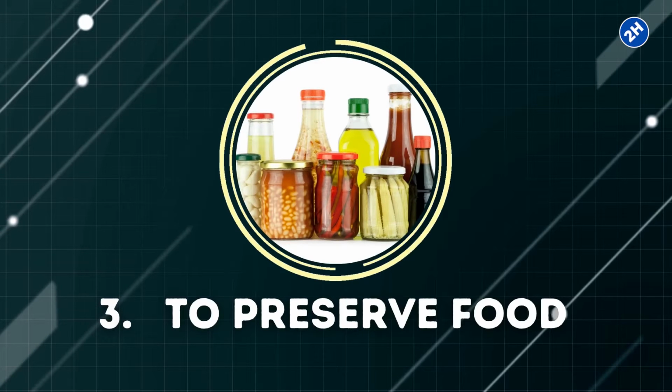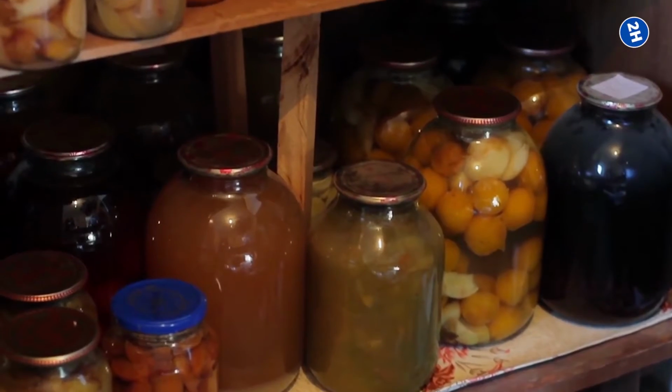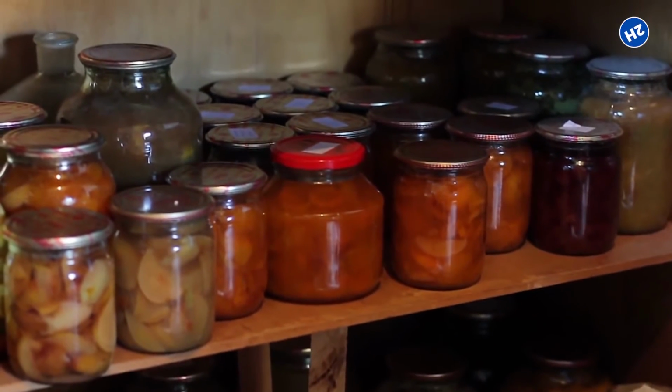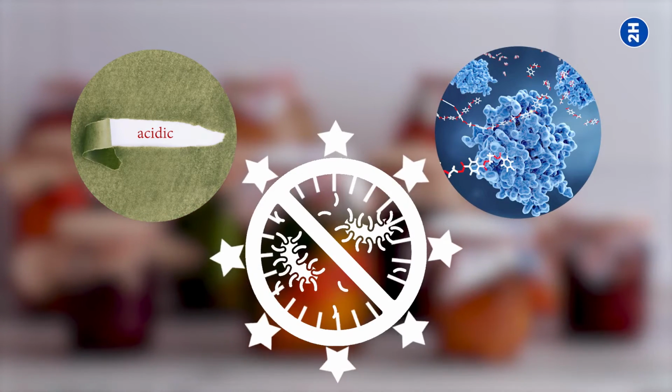Number 3. To preserve food. Like other forms of vinegar, apple cider vinegar is an important preservative. In fact, people have been using vinegar as a pickling aid to preserve food for thousands of years. It functions by making the food more acidic, which deactivates the enzymes and destroys any bacteria in the food that could cause damage.